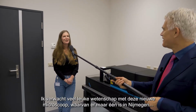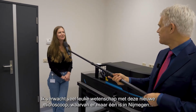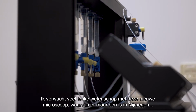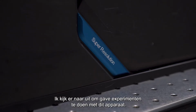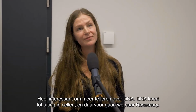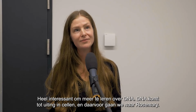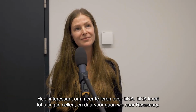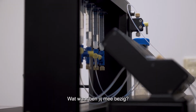I expect lots of fun science, starting with this new microscope, which is the only one in Nijmegen and in the Netherlands and in Western Europe. So I'm excited to do some really cool experiments with this piece of equipment. Very interesting to just have the inside of the DNA. But then, of course, this DNA is used to express itself in cells. And now we go to Rosemary. Hello. Because you're working on?